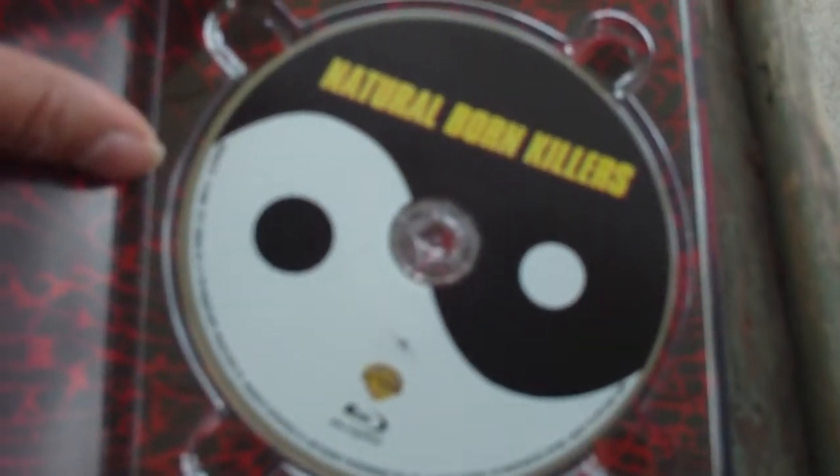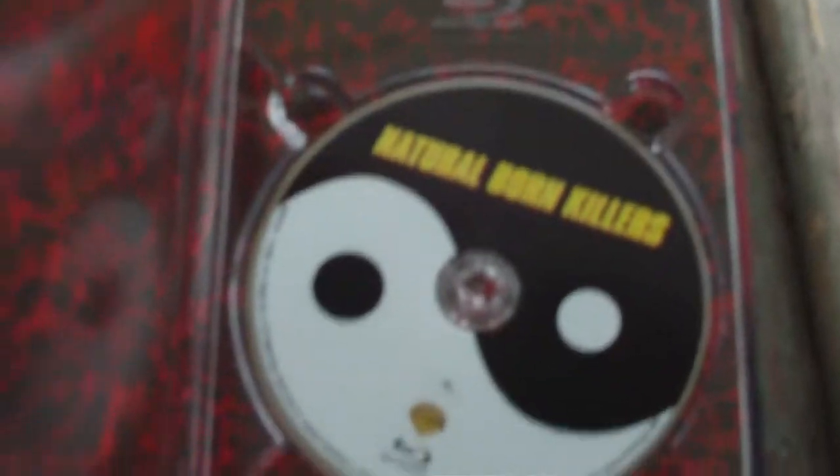Juliette Lewis. But I was thinking about getting the Dirty Harry Digibook, but the other one seemed to not have as much text and photos in it as this one, so I'm really happy to get this one. Rodney Dangerfield. There we go. Tommy Lee Jones. And there is the Blu-ray disc with a yin and yang artwork.